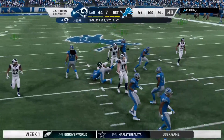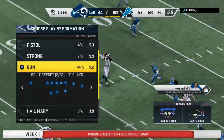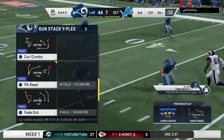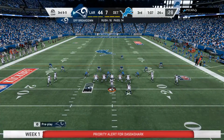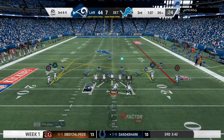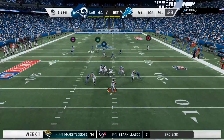A 2nd down pass play there, but it's incomplete. The beauty of being able to play a zone defense, when you can sit back and see the ball coming out of the quarterback's hands, guess what? Creates a lot of confusion, kind of a muddle in the middle of the field where you can go make a play on the football. After an incomplete pass on 2nd down, that'll leave him trying to convert on 3rd and 9.